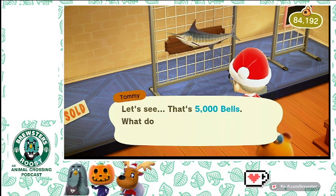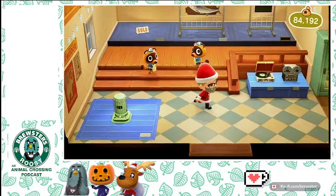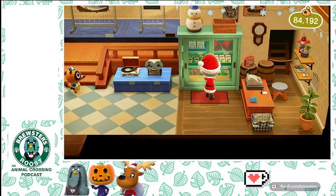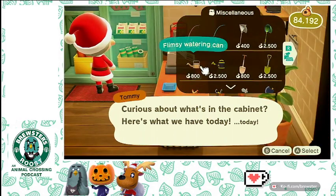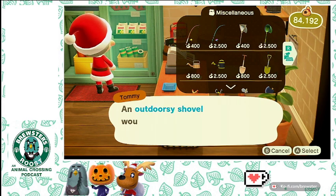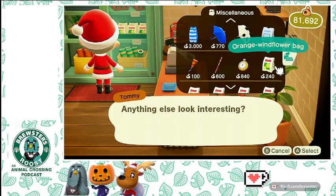Mounted blue marlin. I believe I have that. I'm going to pass on that for now. And I don't need the pink TV over there. But I do need some wrapping paper. And I also need to know what's up those stairs over there. I'm going to buy another shovel, even though I should be crafting them, but I'm just going to buy it. I've been digging a lot of stuff up and I've been going through them.